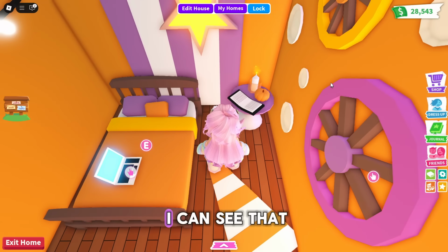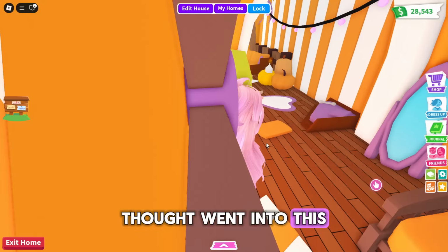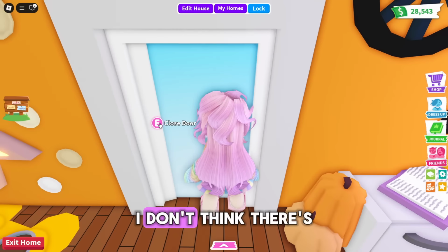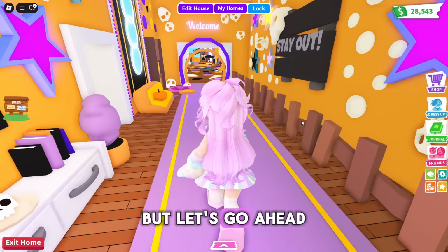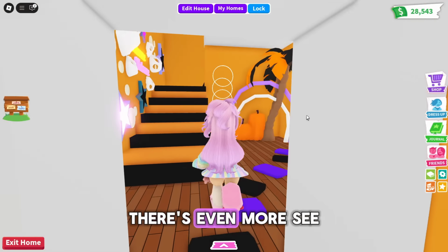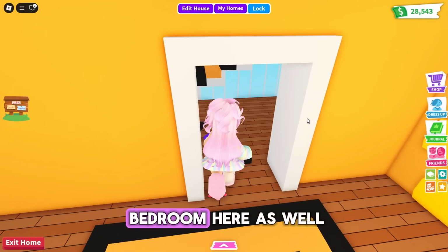This is so cute. I can see that a lot of thought went into this house, definitely. So yes, it's nice to see. And in here I don't think there's anything. That's probably why it's blocked, but let's go ahead. I think that maybe that was the house, maybe not. No, there's even more. See, you guys, there's just things everywhere. And then a little bedroom here as well.